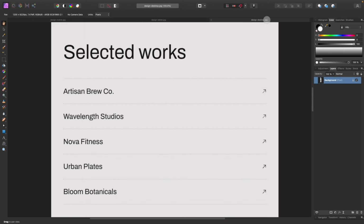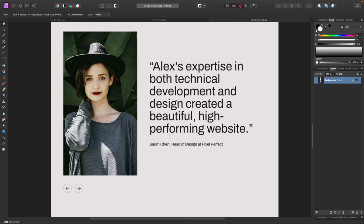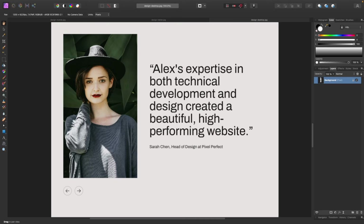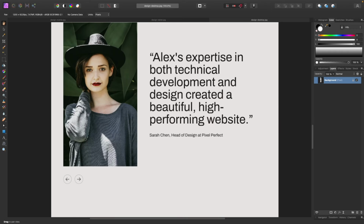And then on the desktop, I think we really see this section come alive because the image is much larger. We're also able to see the testimonial with much larger text. And of course, the title is also going to be a lot larger as well. So this is going to be a fun section to do. So let's go ahead and dive into the code.